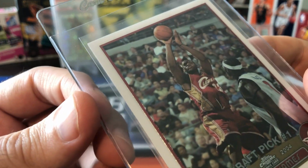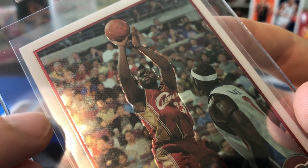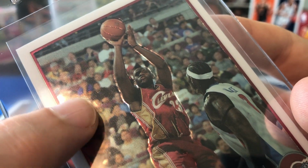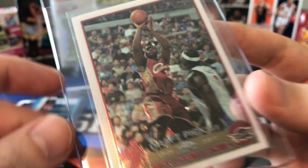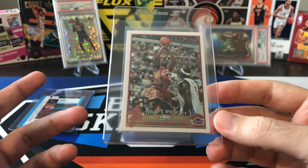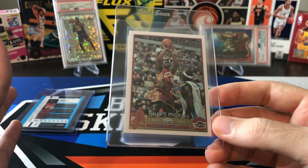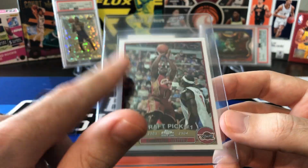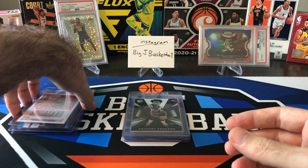But again, I don't know if it's going to show up on camera. You can kind of see these little squiggly lines here. There's like a tiny little surface issue there. So I think that's going to bring the grade down. They'll probably ding me on that surface. So I'm going to guess an 8 on this one because of the surface and the centering. If they want to be really harsh about it, they might give me a 7 if they ding me really hard on that surface. But I'm going to hope for an 8 on that one. So we'll see how that one comes back.